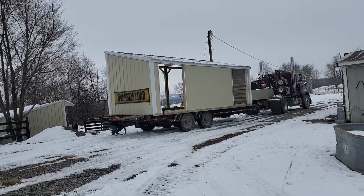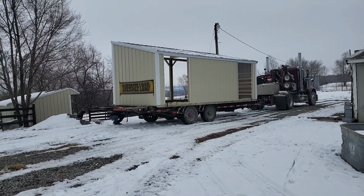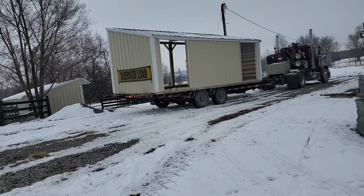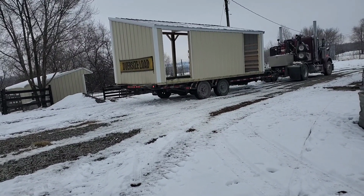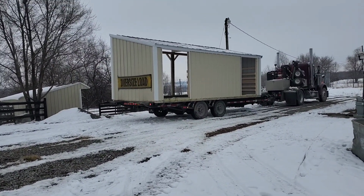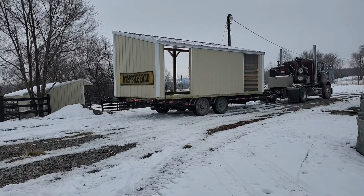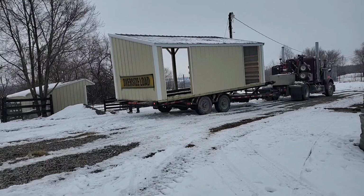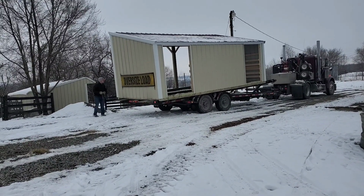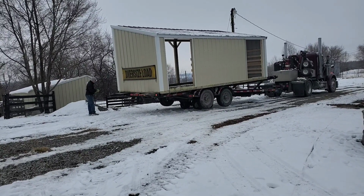So he's going to flip this around so you can probably see that too. So if you're up here in northwest Missouri, Midwest Mini Barns builds these. And this is actually custom built.